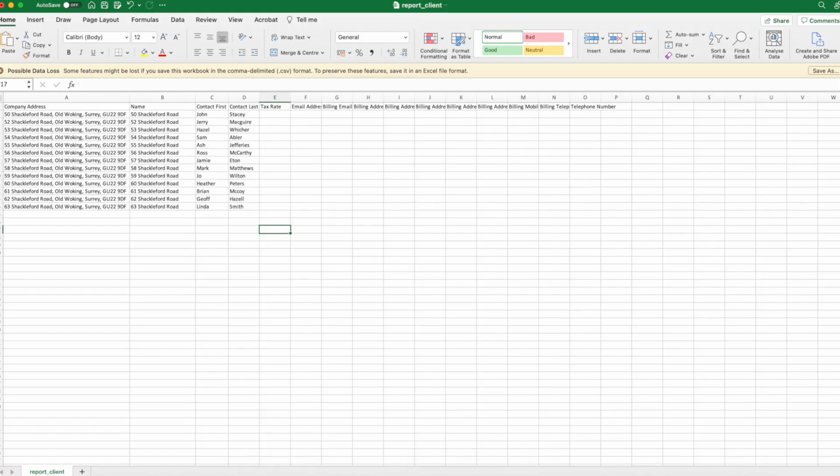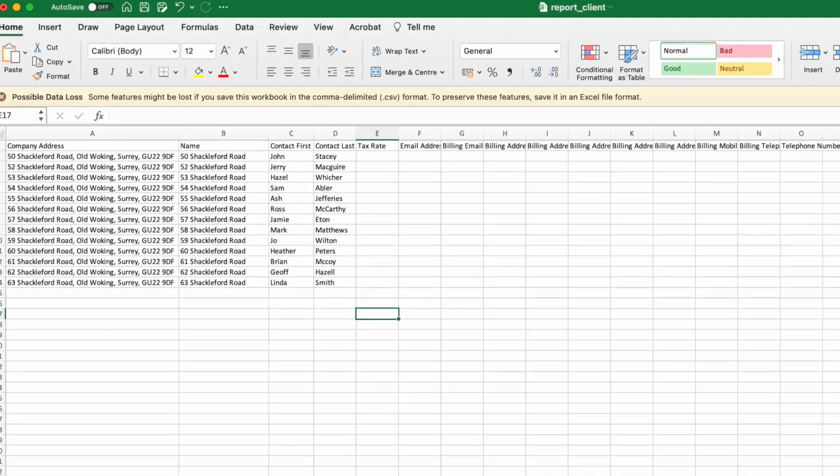Now, if you're not using one of these accounting packages, then you'll need to look at how you're going to import your contacts into ServiceM8. They do have a bulk import feature, which allows you to download a sample CSV file, which is basically a spreadsheet. You can then pop into the columns the names and the addresses of your contacts, and then upload them in bulk. You don't have to add them one by one.